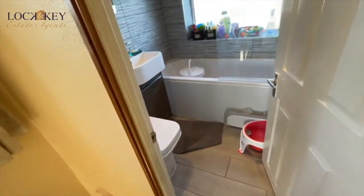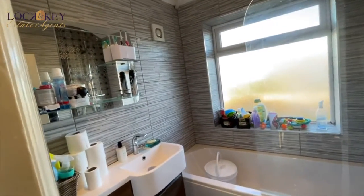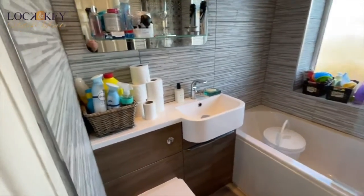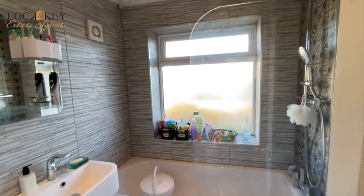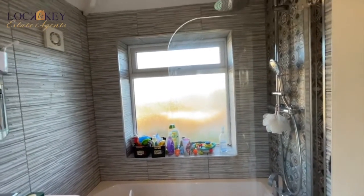Bathroom, again, small bathroom. You've got your panelled bath. They've decorated this. There's an extractor fan there. Nice vanity unit with a concealed cistern, low-level WC. Ceiling spotlights. There you can see the shower. And there's your shower screen, so the shower just to the right.